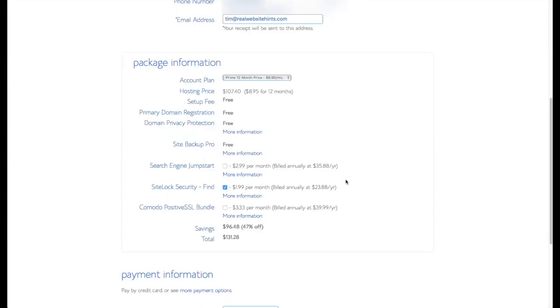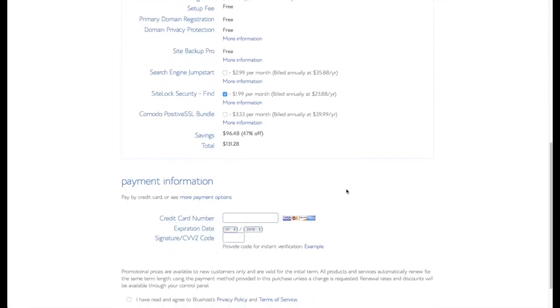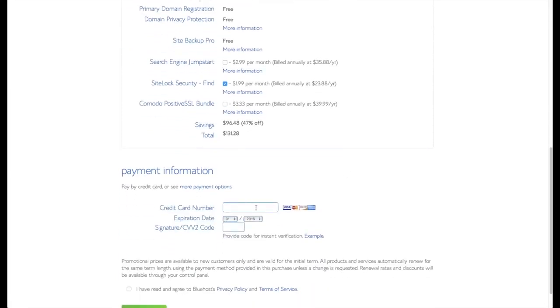And then just confirm your plan here. To get the maximum benefit from the pricing, you do need to pick 3 years. I'm actually just going to pick 12 months. I'm going to go ahead and leave the default settings. And then all you've got to do is enter in your credit card information and click Sign Up.